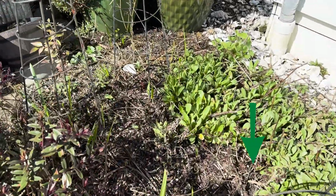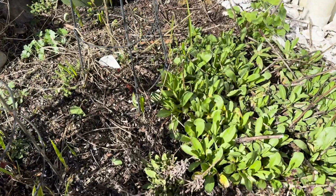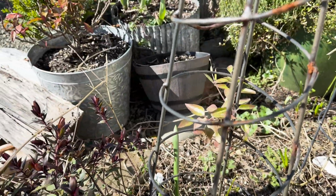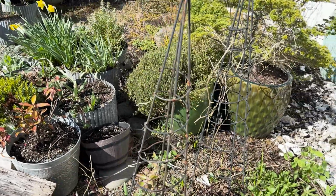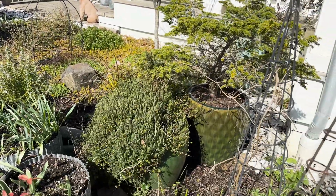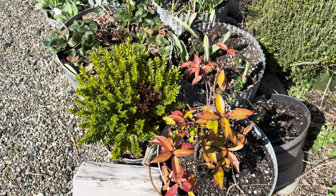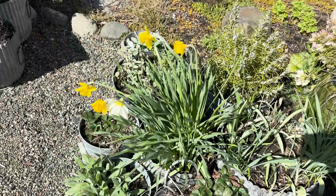There's a weigela down there, not coming back yet. There's a salvia coming out. And there's a clematis climbing up here. Super excited about that. I thought I killed all clematis. There's some remnants of sweet peas. Pulled some of it out, but not all of it. Got some jasmine. Some bulbs. Rosemary.